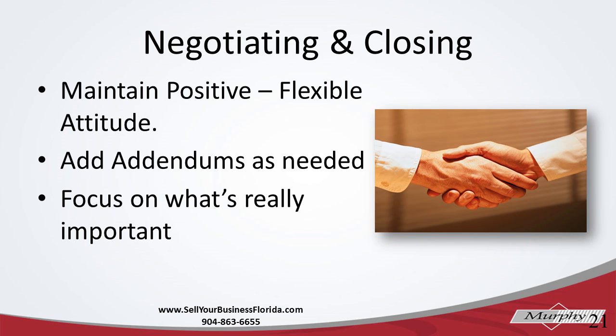And again, as we go through this process, it's important to stay positive and stay flexible. Remember, no business is perfect. There's no business that is absolutely perfectly run without any challenges. So you want to be realistic and reasonable with your expectations. As a new buyer, it's easy to get spooked when a business has a hiccup, but that's normal. All businesses have hiccups. The question is, how big is it and how important is it for you moving forward?